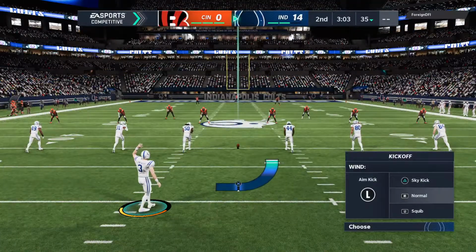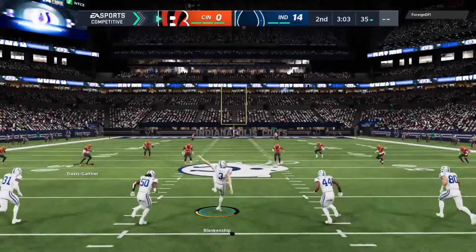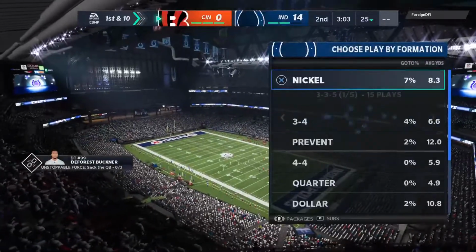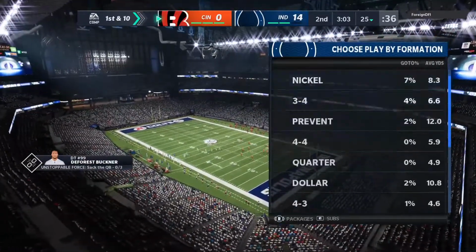Blankenship to kick off for Indianapolis. So after the touchdown, here's Blankenship kicking off. And that one will bounce out of the back of the end zone, so we will start here at the 25.